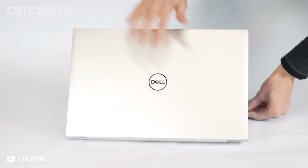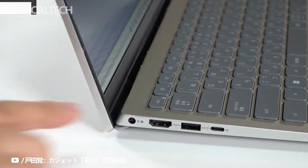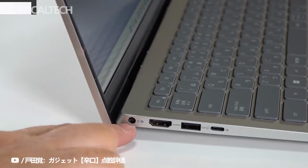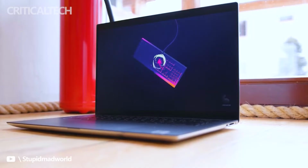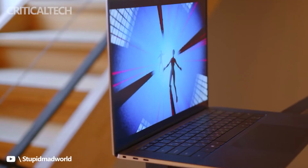It also shares the same connectivity as the laptop, with a USB-C 3.2 port, 2 USB-A 3.2 ports, a full-size HDMI 1.4 port, and this time around an SD card reader. Wi-Fi 6 and Bluetooth 5.1 round out the connectivity. The Inspiron 14 2-in-1 is a lot of 2-in-1 for such a low price, and should be on anyone's list.